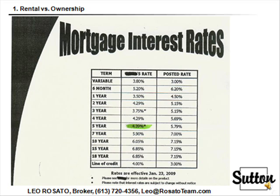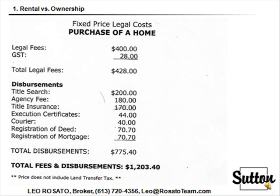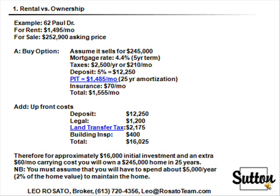For our analysis, we'll need another couple of pieces of information. One of them is the mortgage interest rate, and we'll use the 5-year 4.39 shown on this sheet. The last piece of information we're going to need to know is the legal fees and disbursements. As you see here, there's an example that's a little over $1,200. For this example, let's assume that the house sells for $245,000.